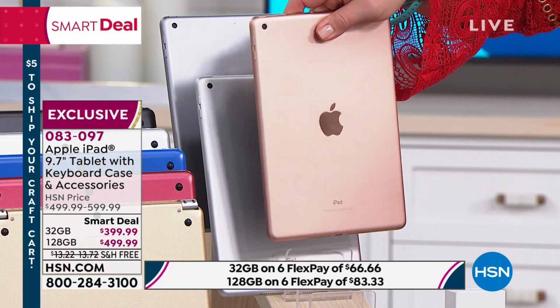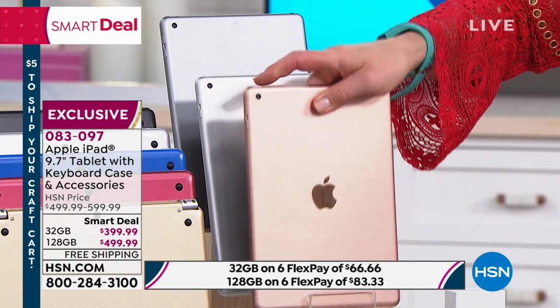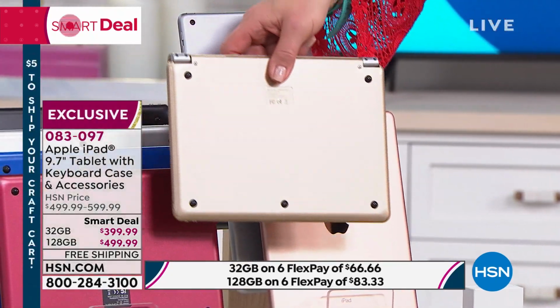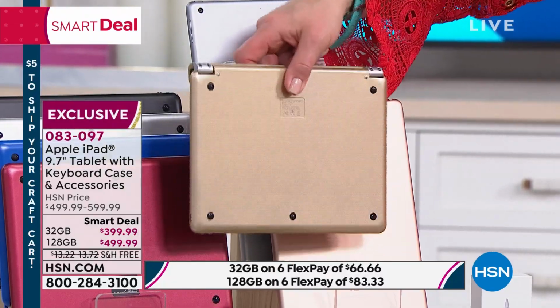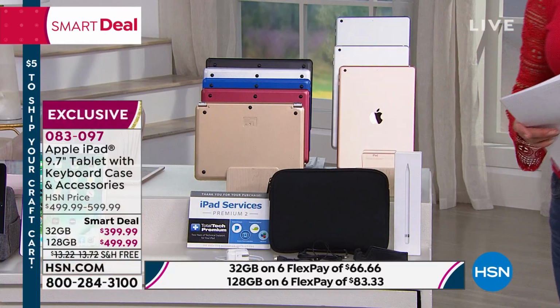Now remember, Macintosh calls this gold, but just so you aren't surprised, it is a rose gold when you get it at home. And then I'll just show you real quickly, if you're choosing the gold case, which is almost gone in the 128, it is a real gold. Just keep that in mind. But the rose gold is the most popular.